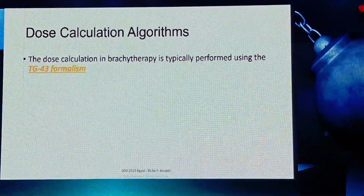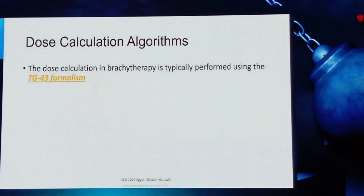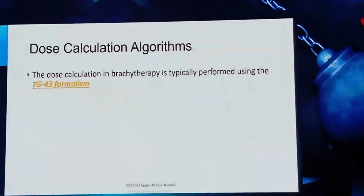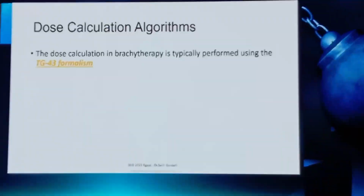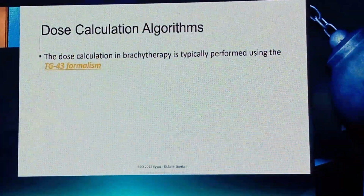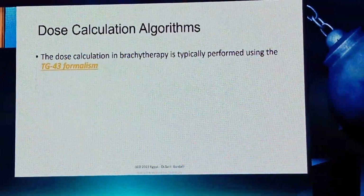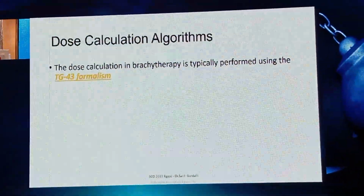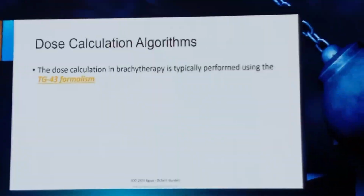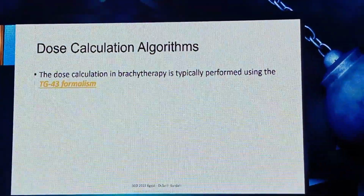Everybody has it. So in external therapy now we have these different algorithms, Acuros, collapsed cone, fancy stuff. We are getting very excited. So what's going on in brachytherapy, correct? Does anybody know what's going on in brachytherapy, how they calculate all this? Brachytherapy physics. The basic thing which has been used for ages is TG-43. It's not a model-based algorithm.